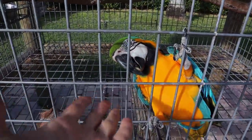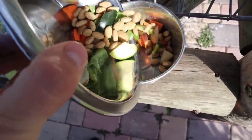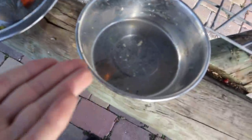Oh, hey, why are you doing that? Well, we've got his nice fresh food right in here. And we're actually gonna transfer it into this bowl. There we go, there we go. And here you go, buddy. Here you go, here you go. Don't bite me. Take a piece. All right, he took a pellet. His bowl is in there. He's got his bowl of food, and now we've gotta change his water.